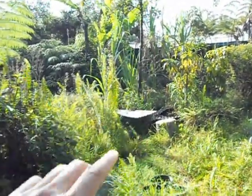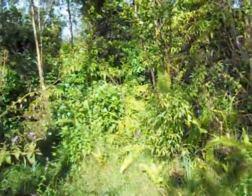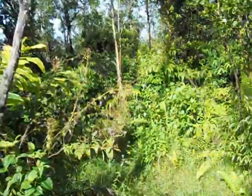I have bananas, sugar cane, everything's just overgrown. The yard is full of pineapples, but you can't see anything. It's all overgrown in the jungle. Don't get me wrong, I'm really proud of this jungle. I love my giant trees.